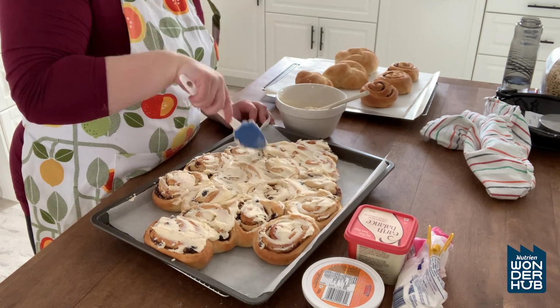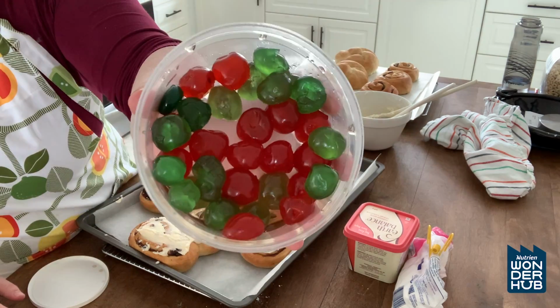So when I make this bun, when our family makes this bun, we make it a certain way, and that's what makes it unique. All right, so I'm gonna bring in my little chef and we are going to show you how to make a mincemeat bun Christmas tree.